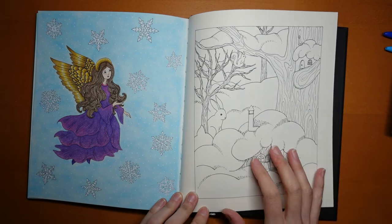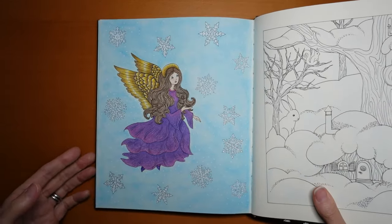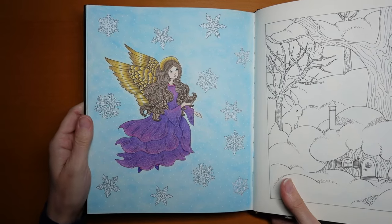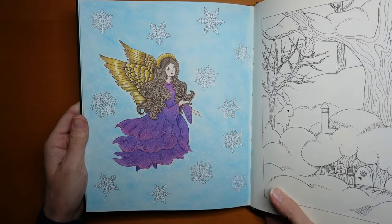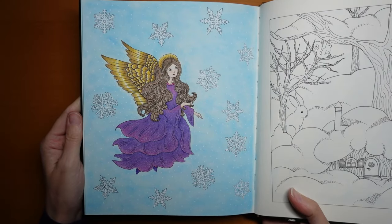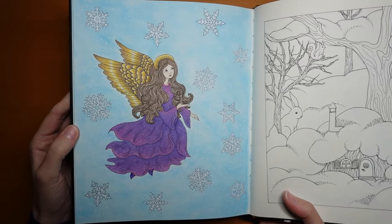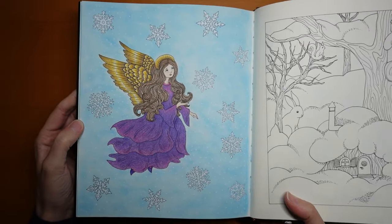So I will be doing this as a series for you at some point during January. But I thought I could leave it till January because it's not really Christmassy. So I didn't. I wanted to just do Christmassy. So here is our angel. Gold wings and soft pastel background with white stars.